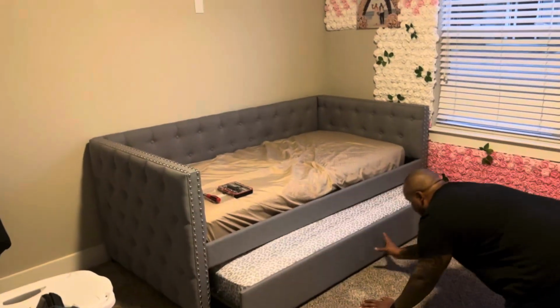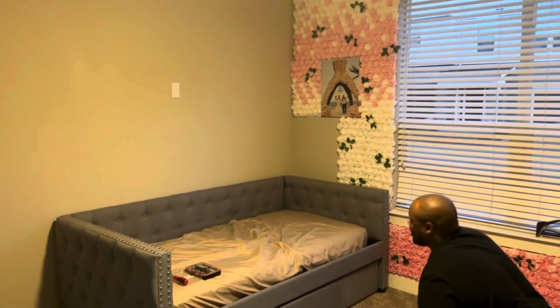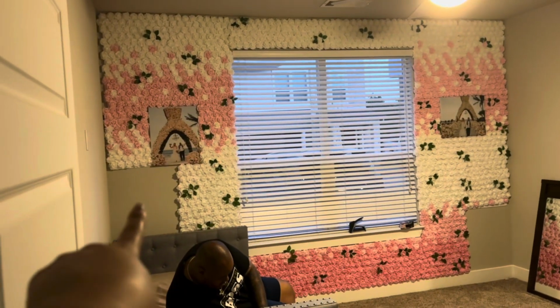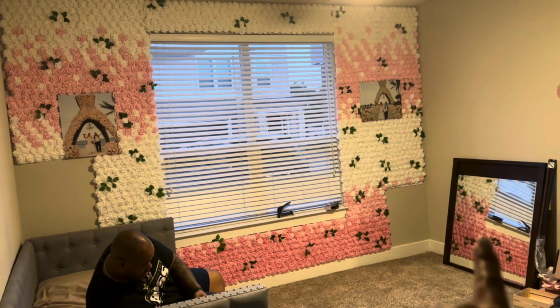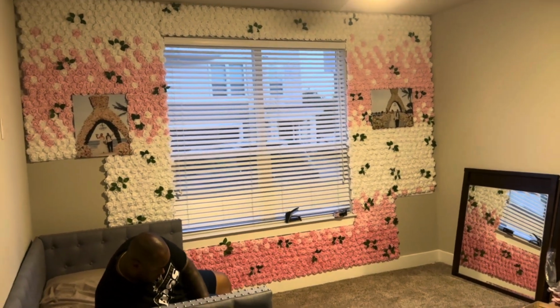Here you see my husband putting the day bed back together because again, we did move apartments, and this time I decided to put the day bed on the opposite side of the room because I want her crib to go on the right side.